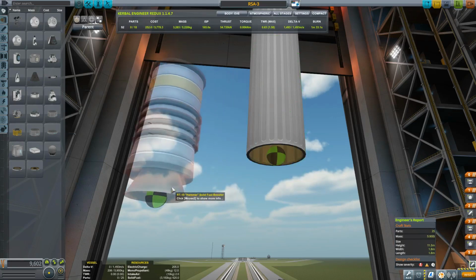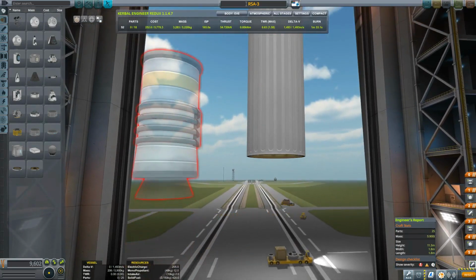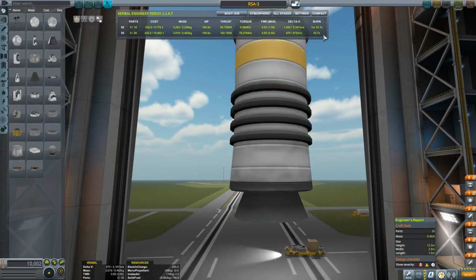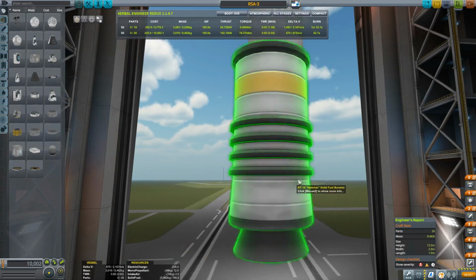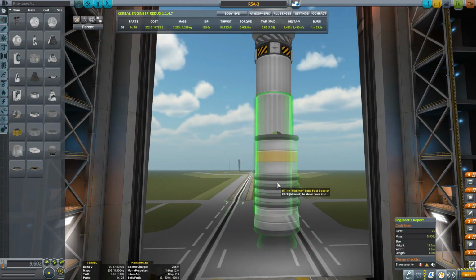So this thing has one hammer in it, I think. Let's just go now back to the stats for this. We need the burn time to be 52 seconds and the thrust to be 476. So that's not quite right. The length of time we can see I already have 52.7 and we need 52. We just need the thrust to be 476 kilonewtons. So I think in that case I did have more than one.